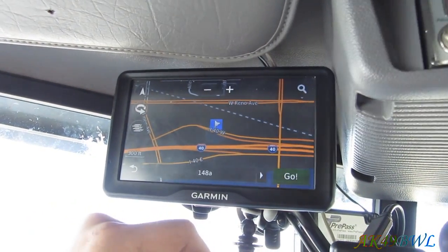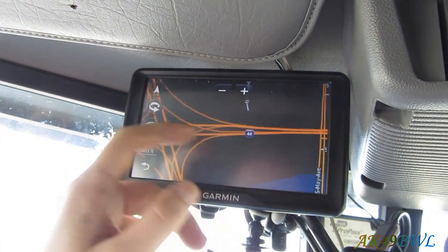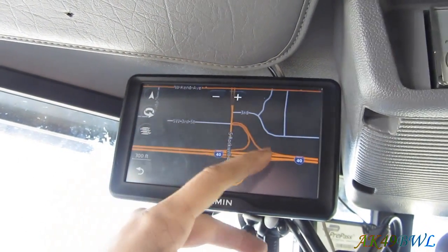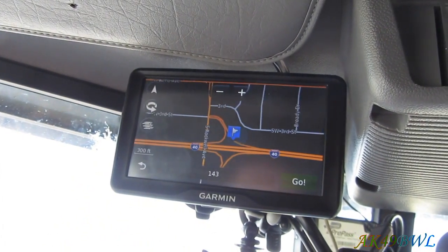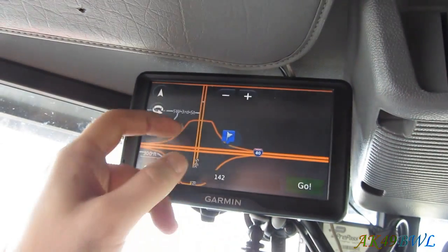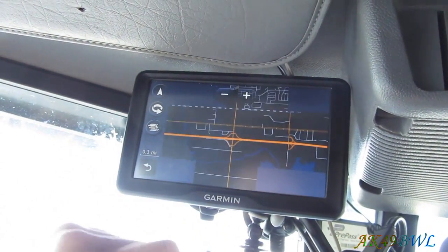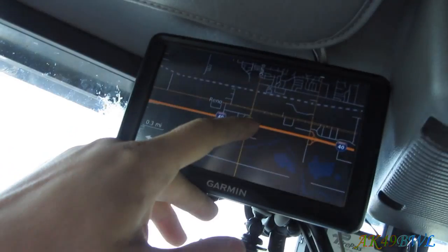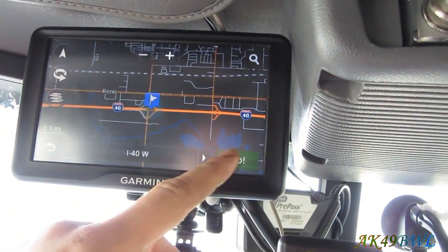There's 148. Alright, so it's farther away. It's over here on the other side of I-44. There's 143. So here's 142. Yep. That's where I dropped the load at Home Depot a couple of months ago. Yeah. I gotta get there. Let's see how far away they're gonna have to tow me to get there.